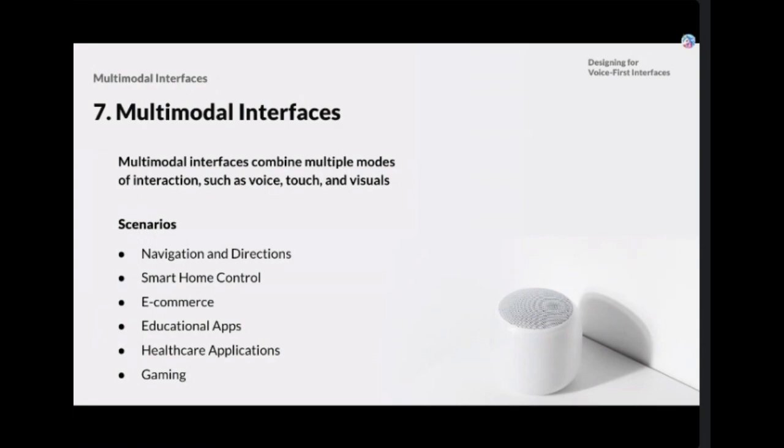We have the likes of smart home control, where voice commands adjust lights and temperature, and feedback is displayed on the screen. And this basically simplifies control and monitoring of smart devices. Then we have e-commerce. It's another scenario. This is basically where you use voice search for products coupled with the visual display of the options. And basically, this helps streamline product discovery and selections. Then we also have educational apps, where you have the voice explanations complemented by relevant visuals on the device. And basically, this enhances learning, comprehension, and also engagement.